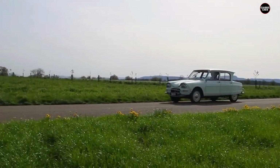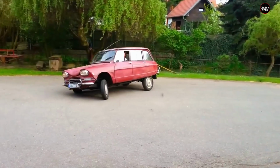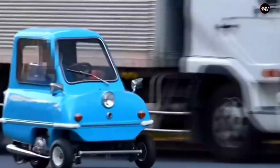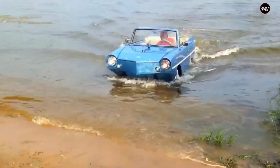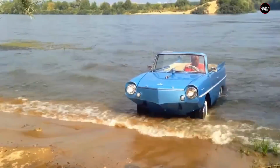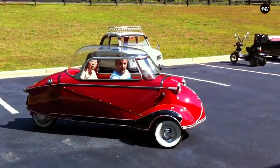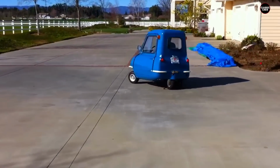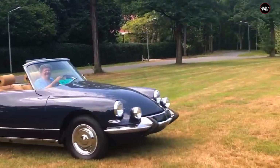The 1960s may have been a golden age for cars, but not every model was a hit. Some were plagued by bizarre designs, questionable engineering, and features that left drivers scratching their heads. These cars weren't just bad, they were downright goofy, earning a special place in automotive history for all the wrong reasons. Get ready to explore the 13 worst and goofiest cars from the 1960s, from around the world.